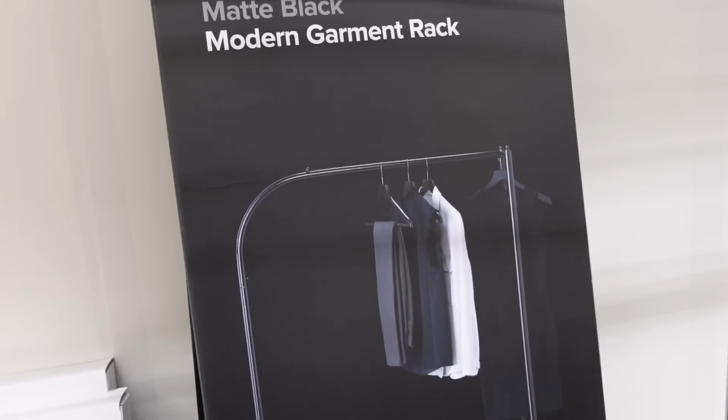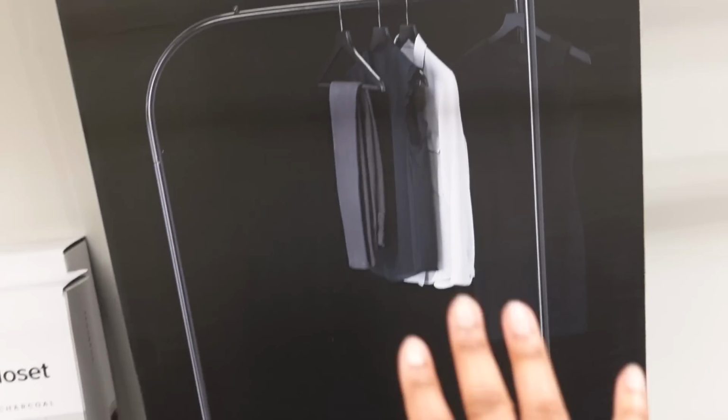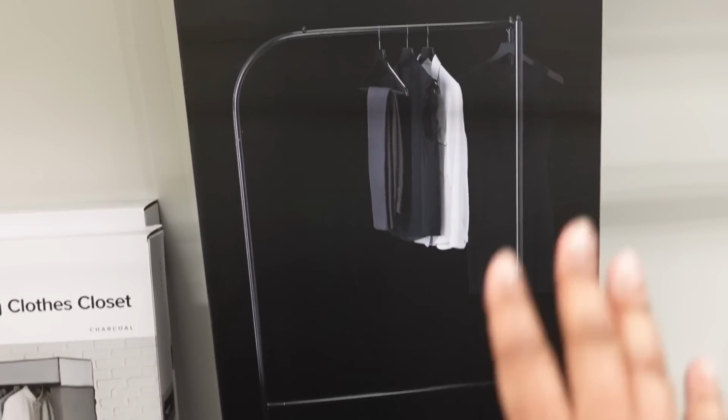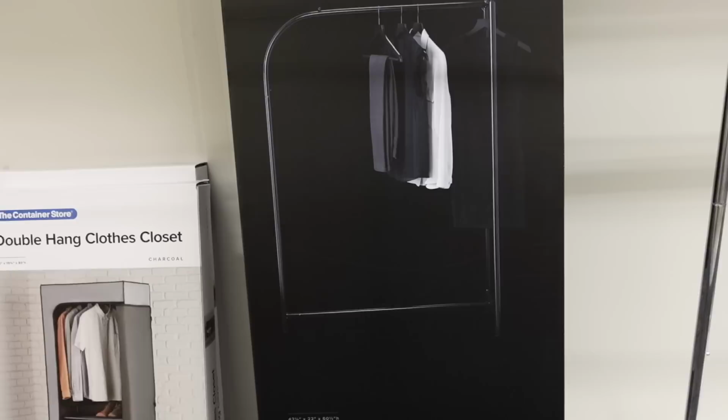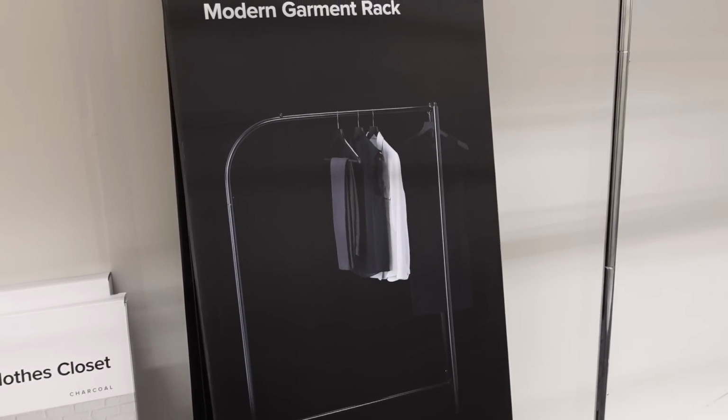This matte black modern garment rack is so cool. Such a cool design. Look at the curve here and then straight. We know matte black is really having a moment, and this matte black garment rack is totally awesome.